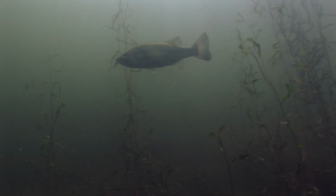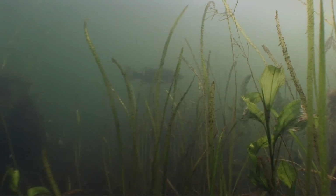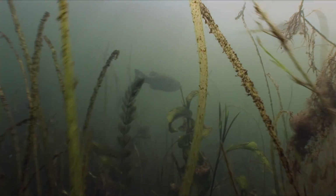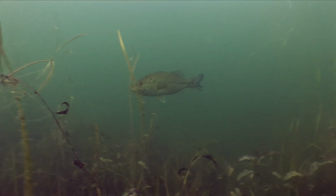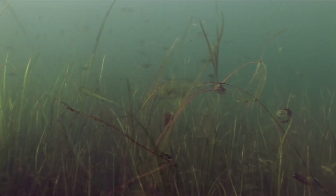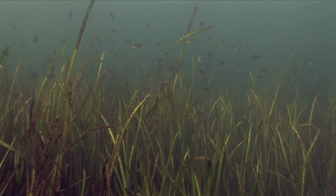How much structure should be in a lake? The last study that I read, produced by DNR Fisheries here in Michigan, was you need between 25 and 40% of the littoral zone to have healthy aquatic plants. So if you think about, you've got 100 acres of littoral zone in your lake, you need to have about 30 acres of it or so with healthy aquatic plants at least. And that's something that should be considered.